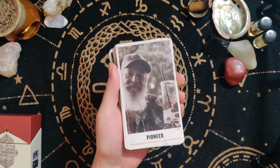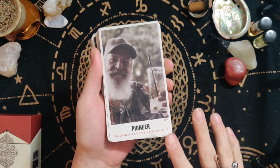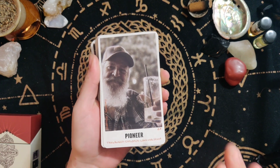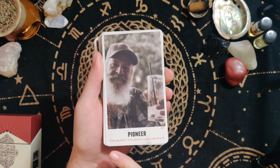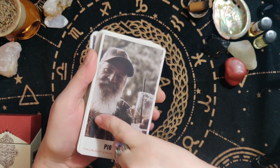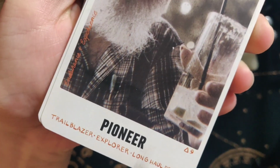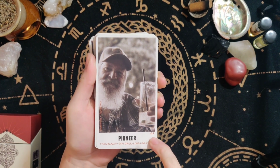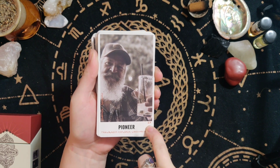So this deck is divided up by elemental suits. Because this is a relatively new purchase for me, I have not done any sort of deep dive. I have worked with it, and that's about it. But it does have a title that you can see here. It also has keywords along the bottom and some additional keywords on the side. So this card is the Pioneer. It's 9 of fire. I think that's fire.